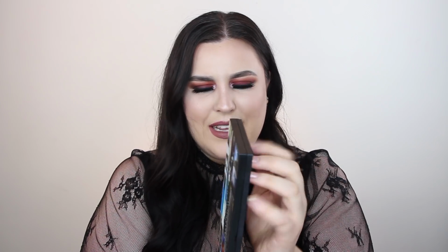Now, let's get into the eyeshadow palette first. This eyeshadow palette has 21 shades right back here, and they're all these just gorgeous, beautiful hues, almost like a filtered photo. And the packaging is this hard case. I think it's plastic, and it's sturdy.